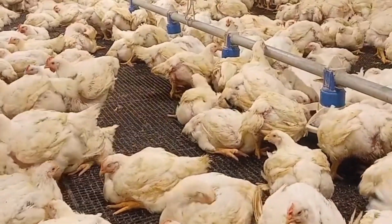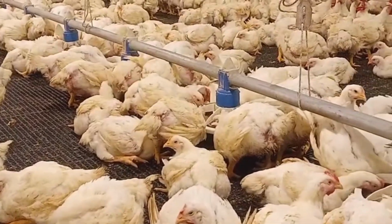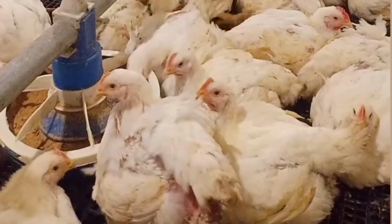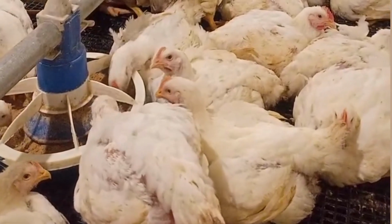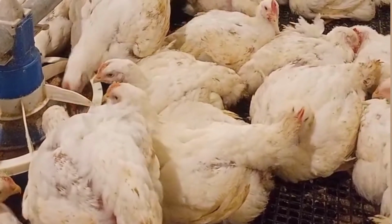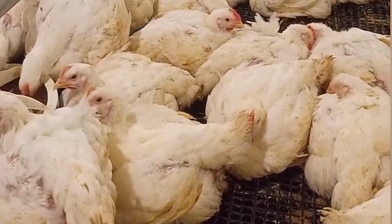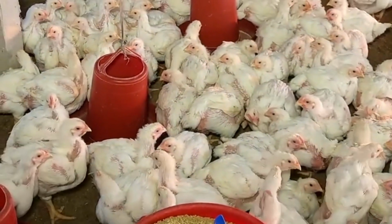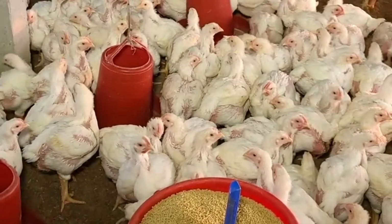By incorporating bitter leaf into poultry farming, farmers can promote natural and organic practices while reducing dependence on synthetic drugs. Its cost effectiveness, safety, and numerous health benefits make it an invaluable resource for maintaining healthier and productive chickens.